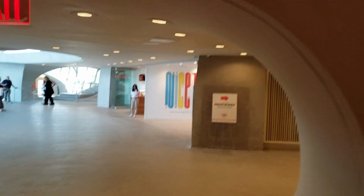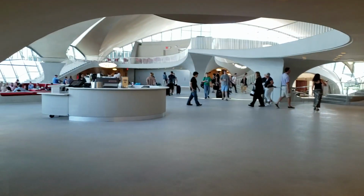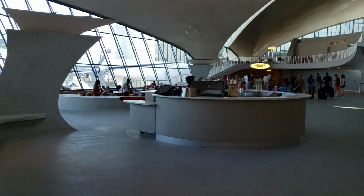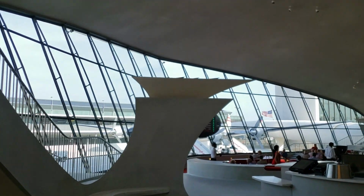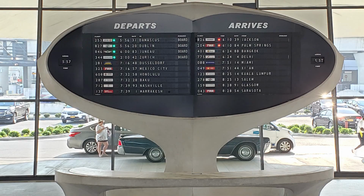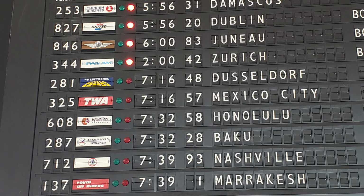If you find yourself at JFK Airport in New York, I highly recommend, if you have the time, you swing by the old Saarinen building. This used to be TWA's terminal building. It has been refurbished by JetBlue, and it is a working terminal of sorts these days. You can actually go in there and check in for your flight on JetBlue, but they left all of the good old stuff from the 60s up there.